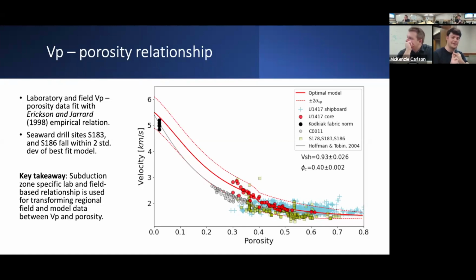I'm also showing a comparison with data collected from DSDP drill sites, at sites 183 and 186, which are located west of the Shumagin Gap. So these are a bit further away, but unfortunately, we don't have many drill sites that are near the location of interest. The blue points here are shipboard data. So this is measurements of VP and porosity from samples taken during moisture and density logging, and also logging while drilling, so downhole measurements from the downhole logger in the drill hole. In general, this functional form is what we then use to transform from VP to porosity when you have a seismic line.